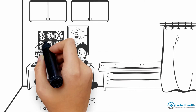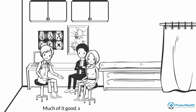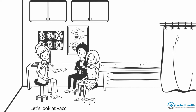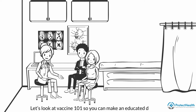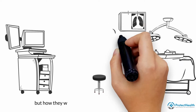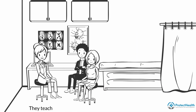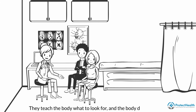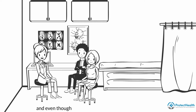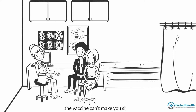I know, it's scary. There's a lot of information out there, much of it good, some bad, and a lot of it dangerous. Let's look at Vaccine 101 so you can make an educated decision. There are multiple types of vaccine, but how they work is generally the same once they are in the human body. They teach the body what to look for, and the body does the rest. There's no virus in the vaccine, and even though it may make you feel bad for a few hours, the vaccine can't make you sick.